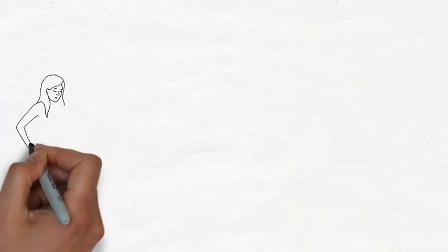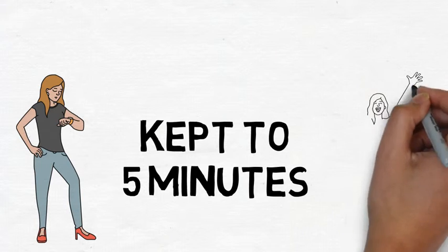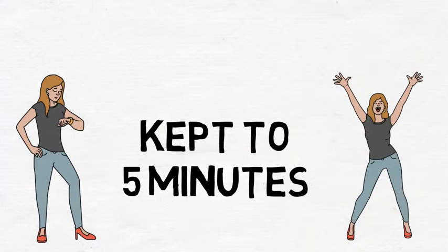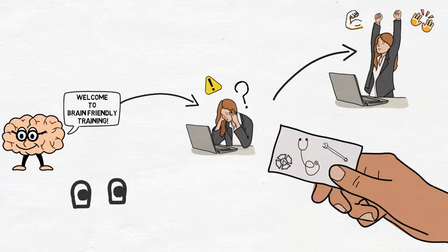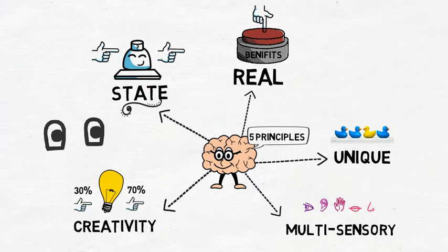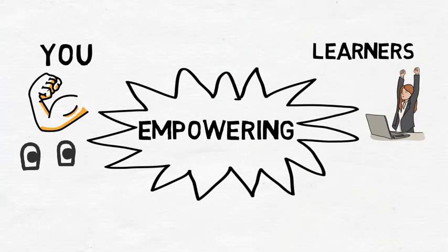Now, we will do our very best that each of these video clips will be kept to 5 minutes so that it's not going to take a lot of your time. But in watching the video for 5 minutes, we're then going to ask you to go back and look at using 1 or 2 of the things that we've talked about in the next week, so that you can see if you can use this in your training and your delivery to really get that excitement going again.